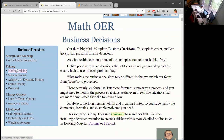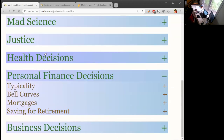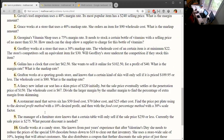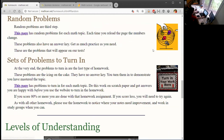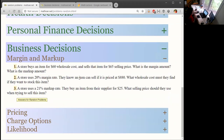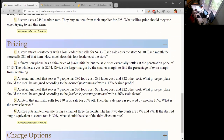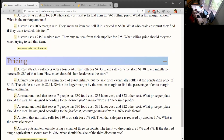So since we went too fast, we're going to spend a lot of time next class doing example problems. So we'll look in the personal finance, in the business decisions, and not only the turn-in ones, but the random ones also. We'll see what there is. So try the random 3 problems for margin and markup, and the random 6 problems for pricing, and see what questions you have. And if you don't have enough questions, I'm just going to generate a bunch of problems and we'll do them together next class.